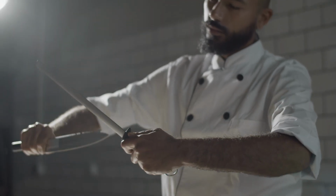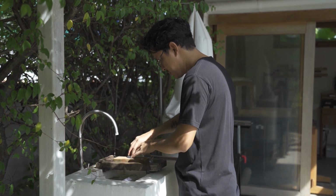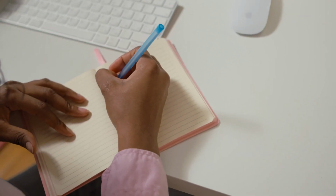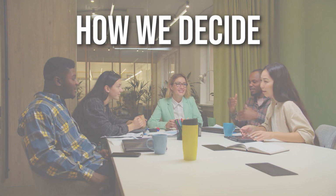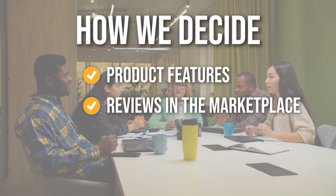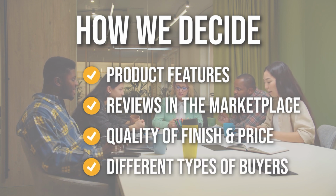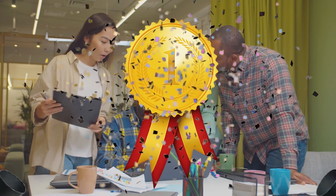Since knife sharpeners come in a number of configurations, doing some research to select the correct one for your needs is necessary. In this video, we provide you the list of the best knife sharpeners on the market today. The team has prepared this list through comprehensive research. The knife sharpeners have been chosen based on product features, reviews in the marketplace, quality of finish and price, and where possible, we've been mindful of the different types of buyers. We do suggest you stick around until the end to see who wins the number one position in our list.